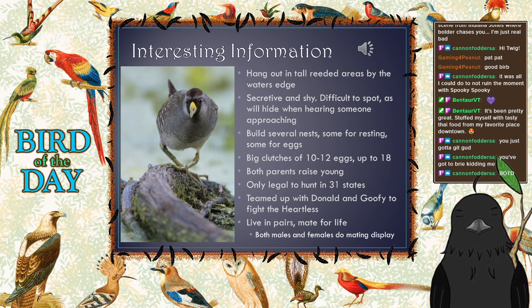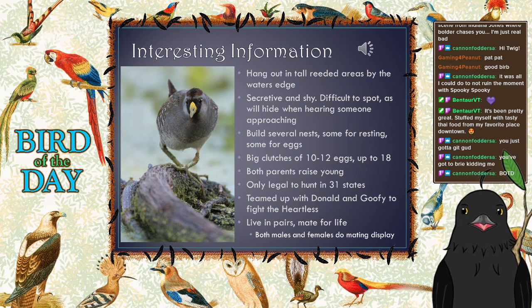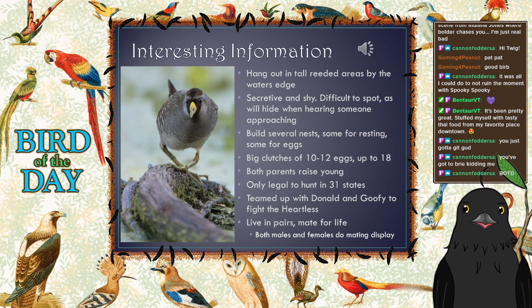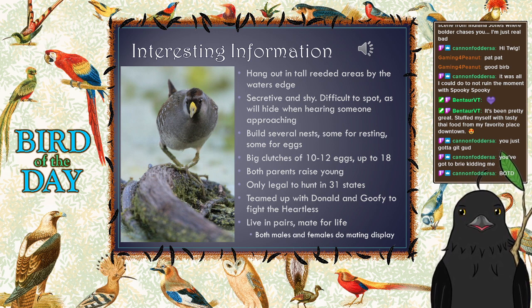But this one, the first egg might be hatching over a week before the last egg is hatching. So it'd be kind of like a little older siblings and stuff. But usually the parents try and do a pretty good job. Of course, as is typical with most ones, usually the older birds are more likely to survive. But that's just the way it is.